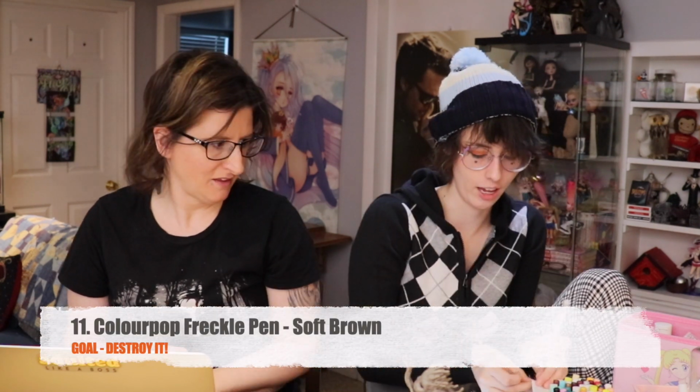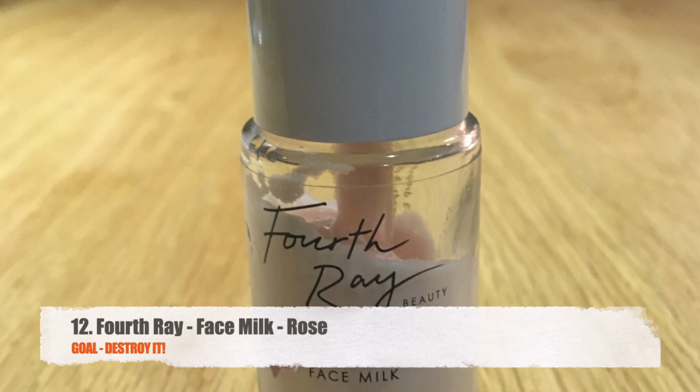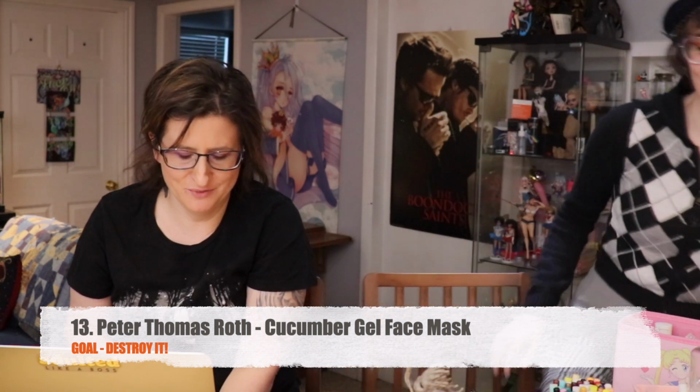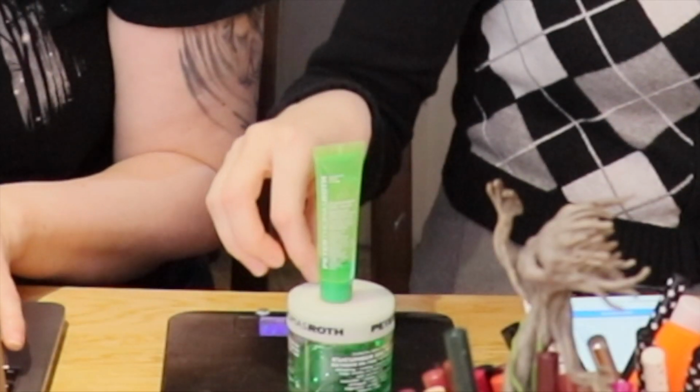Yeah! And I'm gonna empty it. Okay. 271. Fourth Ray Rose Face Milk. I'm gonna use it up at 60 grams. We're putting stickers on them so we remember which ones are Project Pan. 162. Be something fun. Peter Thomas Roth Cucumber Gel Face Mask. That was the little one. The little one? I'm gonna use the big one. You're gonna finish both? Yeah.